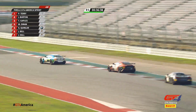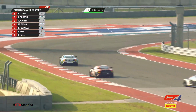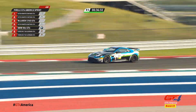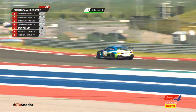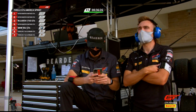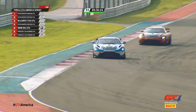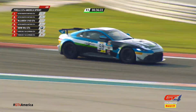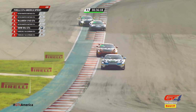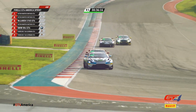Tony Gaples really doing a nice job. That little squirmy coming off of turn 15 as he tried to get the power down early to chase down these Astons. So look at the Reardon team, enjoying what they're seeing up front here, but I'm sure they've been on pins and needles here. Terry in the Paul Terry trucking entry.